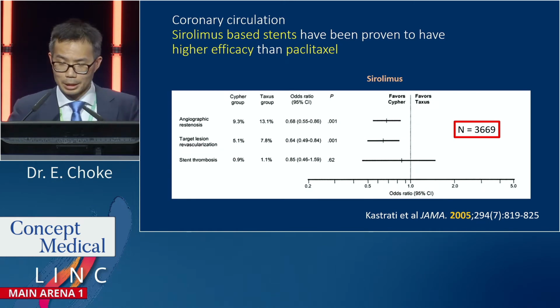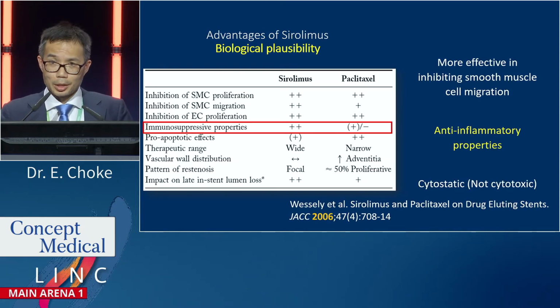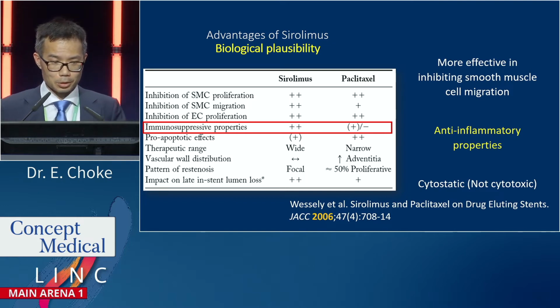In this paper published 17 years ago, they reported in their meta-analysis that sirolimus-based stents have been proven to have higher efficacy than paclitaxel. And there are several biological possibilities as to why sirolimus may be advantageous. For example, they've been thought to be more effective in inhibiting smooth muscle cell migration. They also have anti-inflammatory and immunosuppressive properties. They are cytostatic as opposed to being cytotoxic. But particularly, I wanted to focus on their anti-inflammatory and immunosuppressive properties.